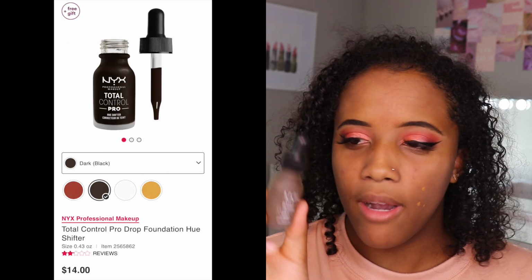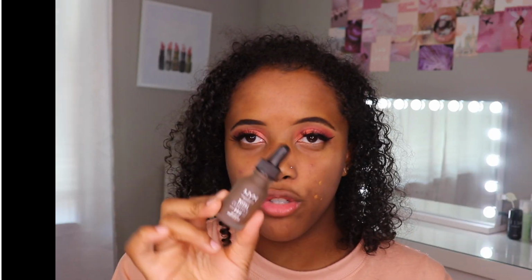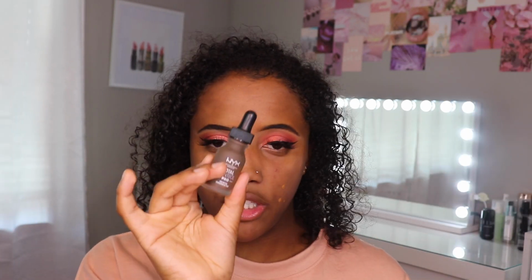I actually think that this shade is too light for me, especially with high-end foundations. I 100% recommend doing this. If you have a high-end foundation or a drugstore foundation that you love to pieces, there's no need for you to buy a summer shade and a winter shade. All you have to do is go ahead and buy these NYX Total Control Pro Hue Shifters. They come in dark, which is this, they come in light, it comes in warm, and it comes in cool.